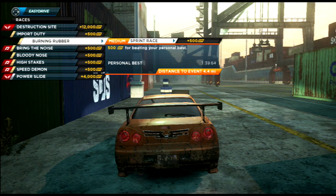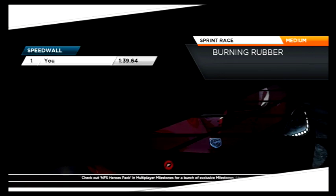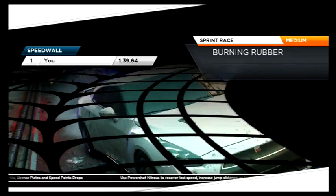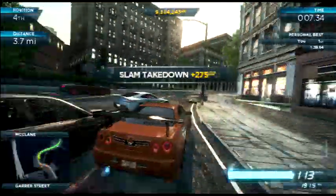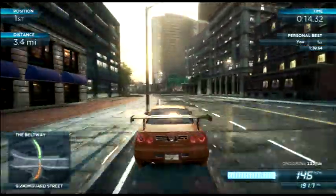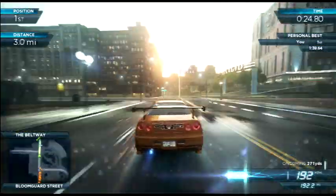Sprint race time to beat is 139.64. Let's just jump to it. Anyway, time to beat 139.64. We should be able to do it, but you never know. Let's find out. Contact. Heavy contact. And take down. And just drift past everyone, for hell of it. Oncoming traffic helps a hell of a lot in this game. I may sound weird, but it's true.